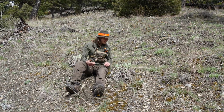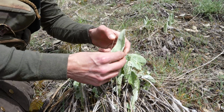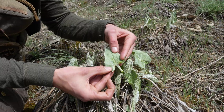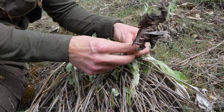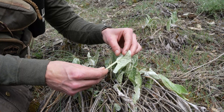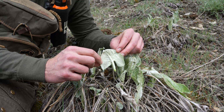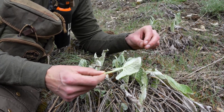So come a little closer so I can show. Here you can see this is why it's called arrowleaf, because of the shape of the leaf, like an arrowhead. And last year's growth will look like this. So it's super easy to spot. The roots are pretty big, and you can harvest those and eat the roots. They have a lot of inulin, which is a fiber that they use in a lot of processed food these days. It's also found in Jerusalem artichoke.